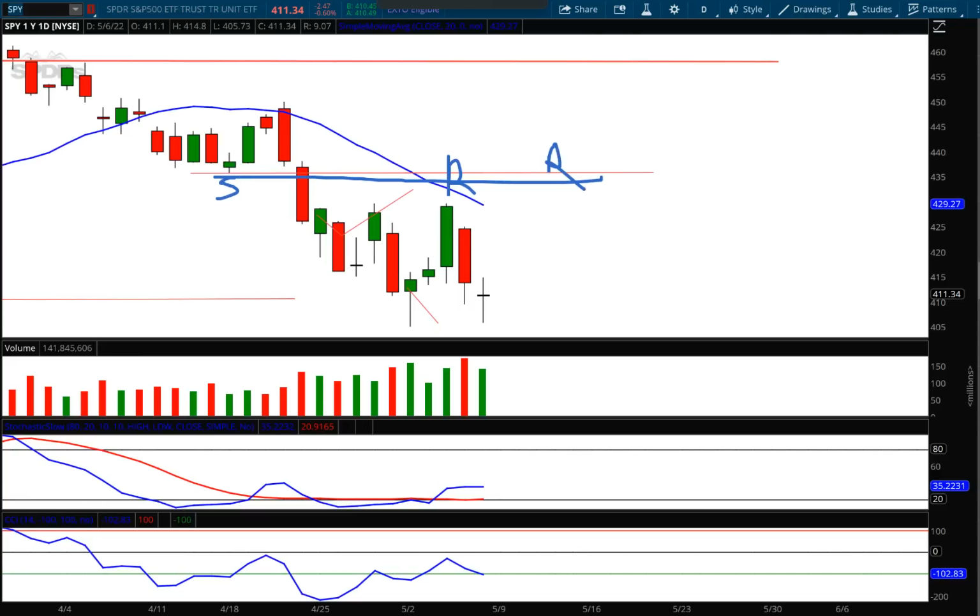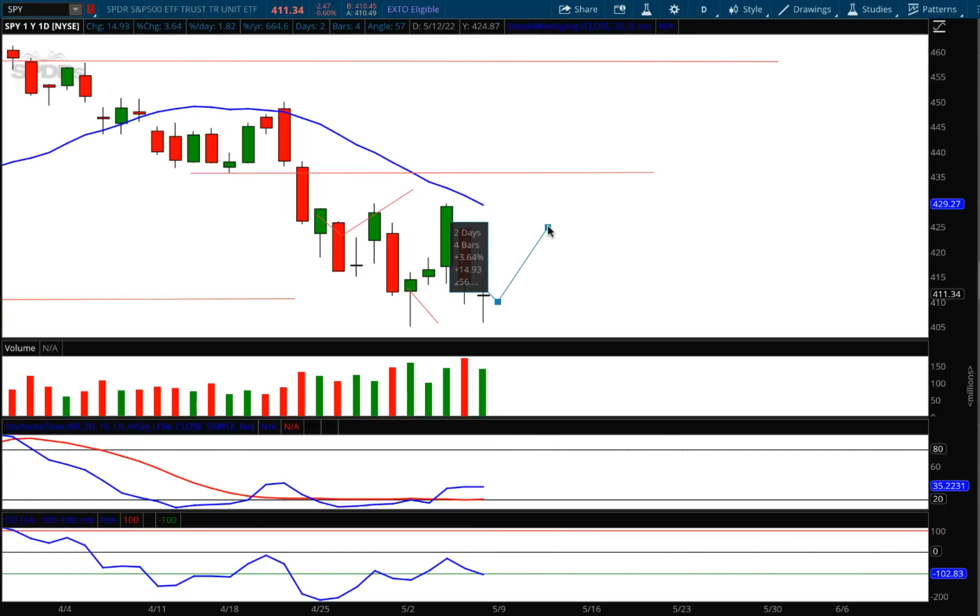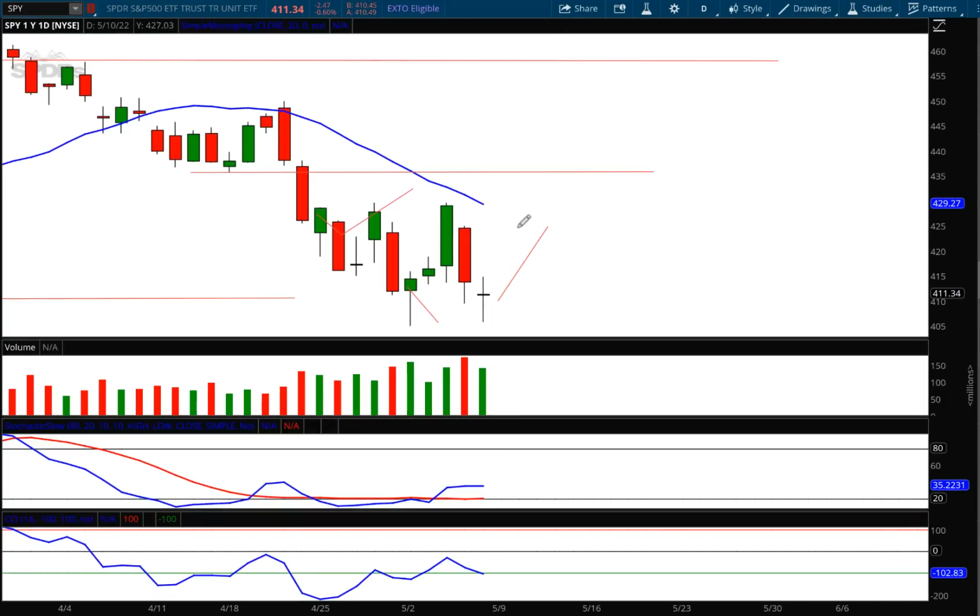And now the 20-period moving average, which is that blue line, is acting as resistance. So I do believe that the spiders are going to make an attempt to go up, maybe all the way up to that moving average. And I'll drop that line right there with a forecast of 424.87. Remember, as the price is now trading below that 20-period moving average, the 20-period moving average is going to drift down over time. So that price will most likely meet up with that moving average, and at that time, again, I do believe that will hold as a resistance area right there. So again, to reiterate, the price target for next week on SPY is 424.87.